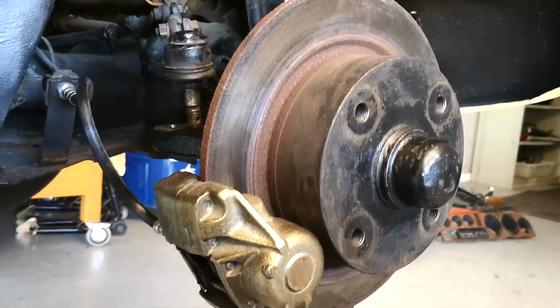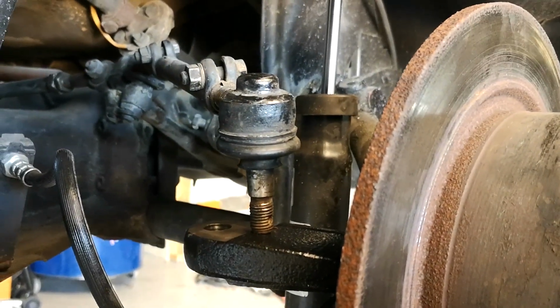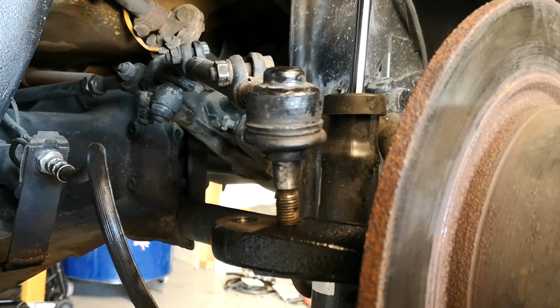So there we have it. She's all back on. New drop spindle in place, all but that tie rod end. And I'm probably going to hook it up with that one and order a new one online so I can do the other side and get it back on the ground and check it out.